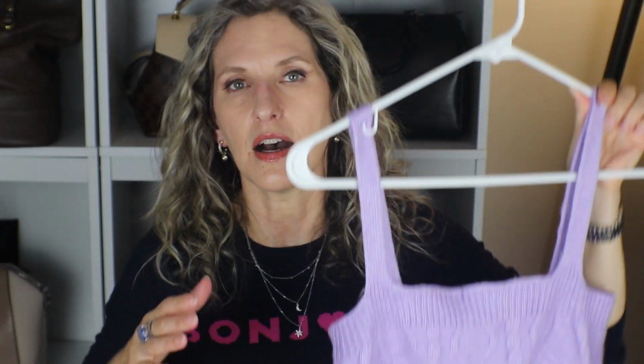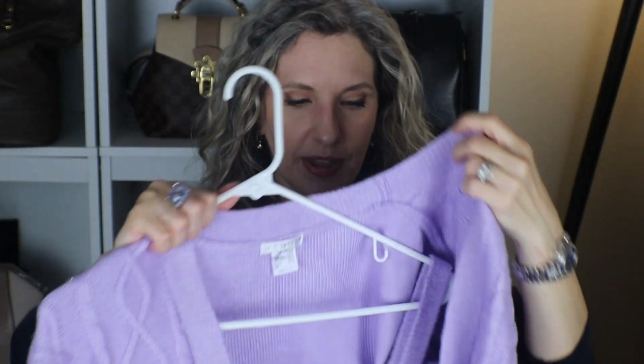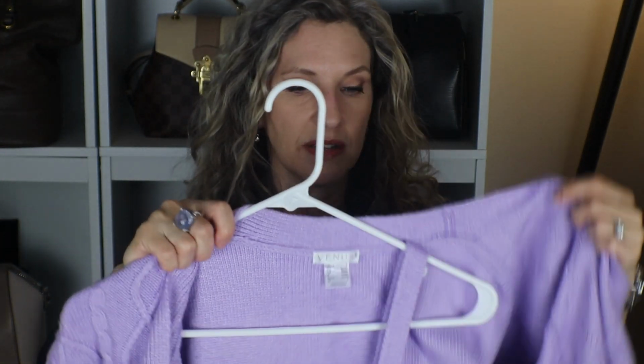While it is on the order of a crop top, it is not a full out crop top, and that's perfect for me. I like the idea of the shorter top, but at my age I have decided I am no longer going to be wearing crop tops, and the world is probably going to thank me for that because really nobody wants to see my 50-plus-year-old stomach. But anyway, I decided that I was going to check this out, and I purchased it and it came very quickly. And it is so soft and so cute, guys.